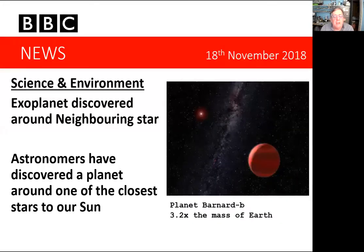But I'm happy to say that it made the news in 2018, and this is an extract from the BBC website, where planet Barnard b was confirmed. And it's not one of Van de Kamp's planets, I hasten to add, but it is a planet orbiting around Barnard's star. And at the time, that made it one of the closest planets that we know of, still second only to Proxima Centauri b, which was discovered just a few years before.